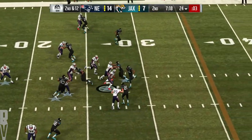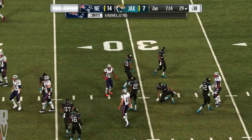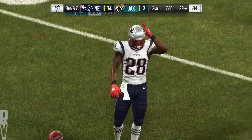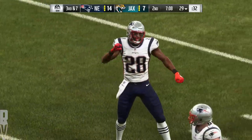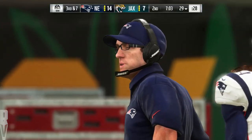They'll run it now out of the gun. And he's able to plow forward up to about the 29, just shy of the 30. Miles Jack there to make the tackle. Yeah, baby. On a second and long, it's really nice to see an offense that has enough confidence to run the football in that situation.